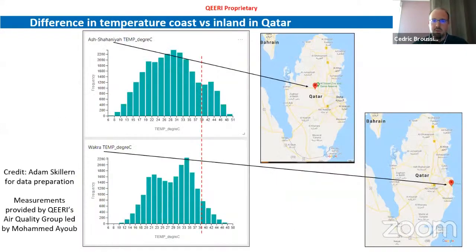If we look into our own data in Qatar, even though it's a rather small country compared to the rest of the land, we can already see some differences between inland and onshore. What you can see here are histograms of the temperature taken over 3 years, hourly average ambient temperature, not module temperature, ambient temperature.